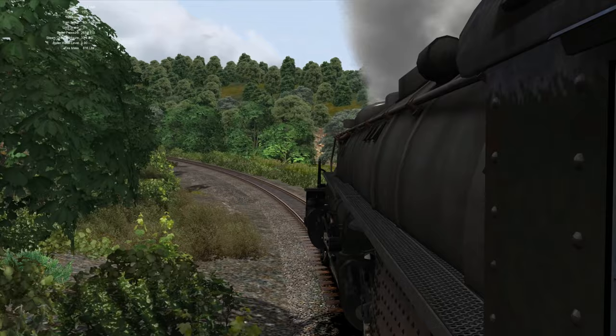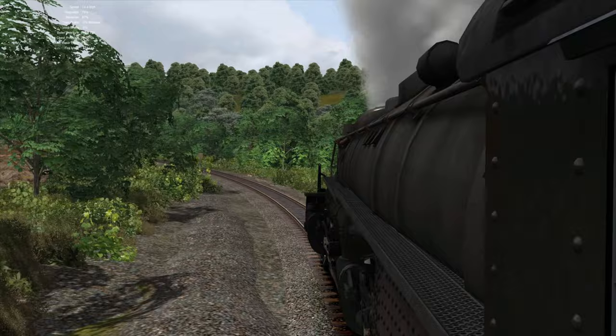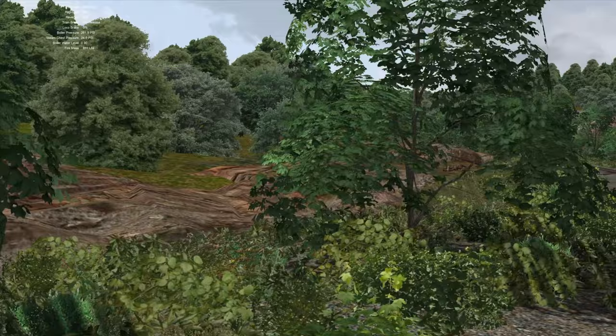And that's it. We're back out over the switch onto the single-track main line, which is totally clear for us all the way up to Waynesburg. And this is the halfway point, so we still have some distance to go.